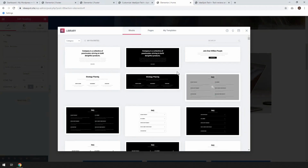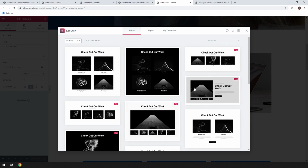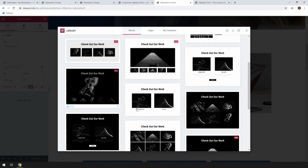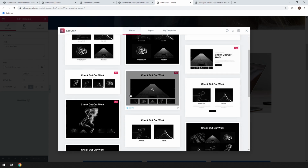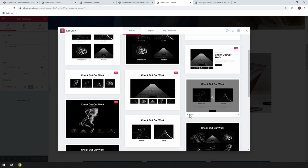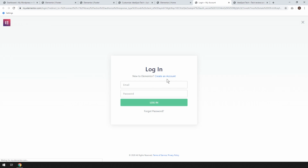This gives you some fairly nice minimalist blocks here. So there's different categories. I'm going to look at the one under, say, portfolio. And here we go. We've got a few different designs that we can just drop into our website. So I'm just going to choose this one and insert. The first time you use this, it's going to say get started, and you'll have to actually log in to an account to use it. But that's all free. Go ahead and let's just create an account.